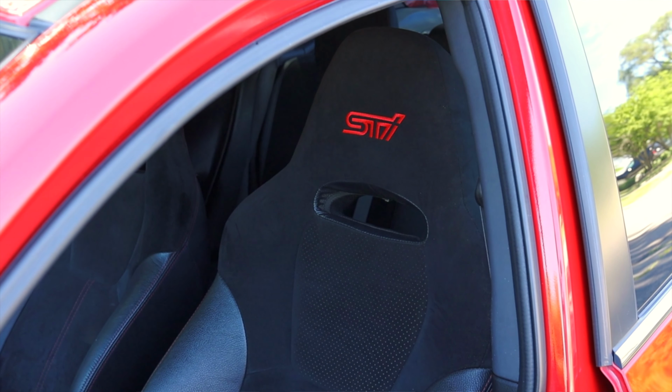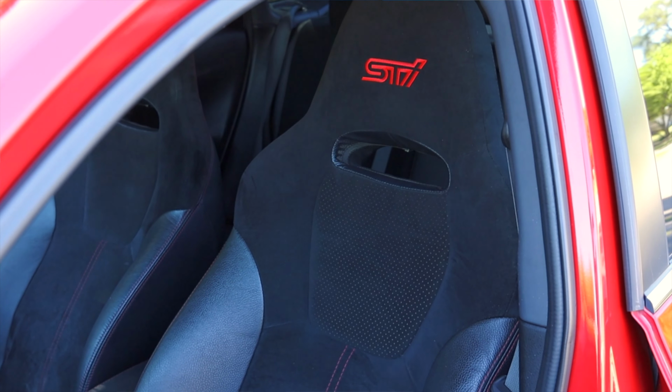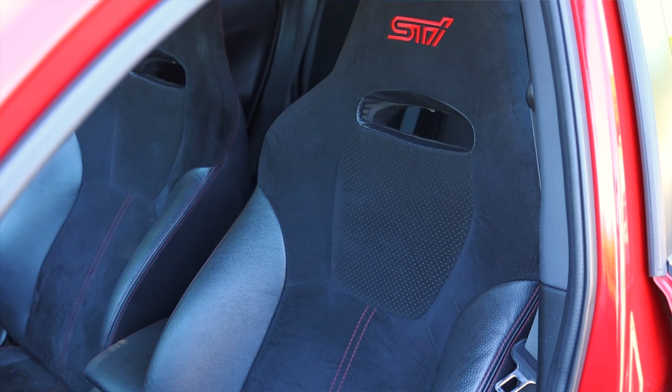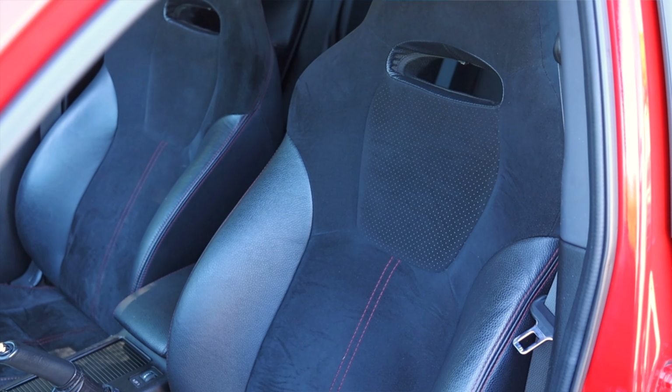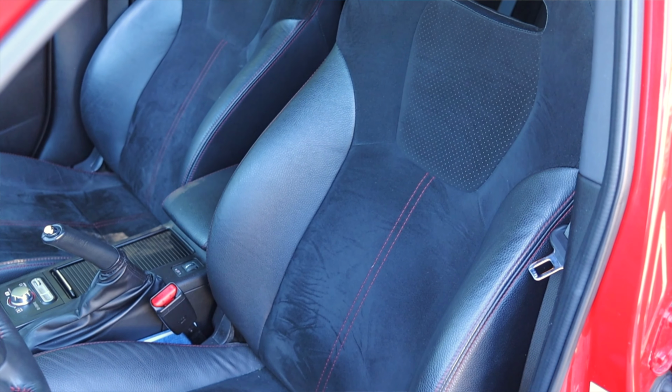The seats are nice and comfortable. They do say STI on them. I love that little added flair, because it reminds me that I'm driving the top trim. I'm driving the most special WRX, which, let's talk about the rest of this interior for a second.